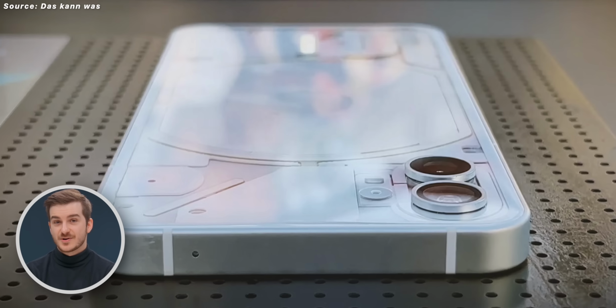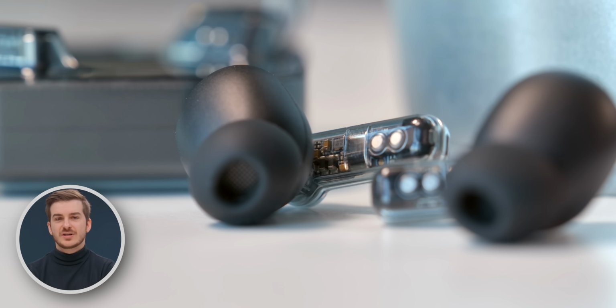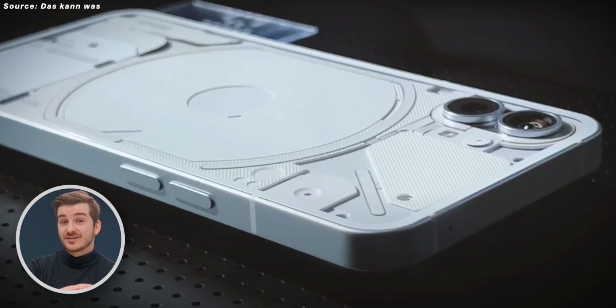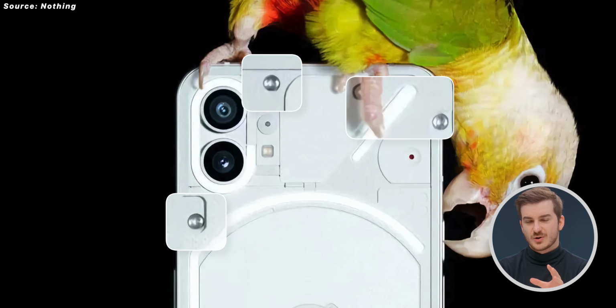So it's got this transparent back. You don't get to see the actual components, which is quite interesting, but instead, you can see these custom white metal panels covering the components. Some of the screws are visible too, so this is a very unique design.